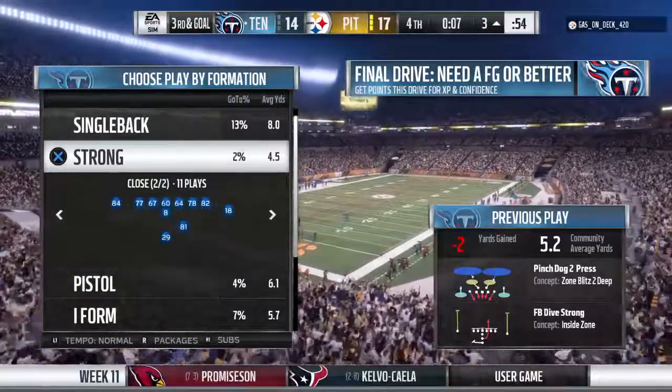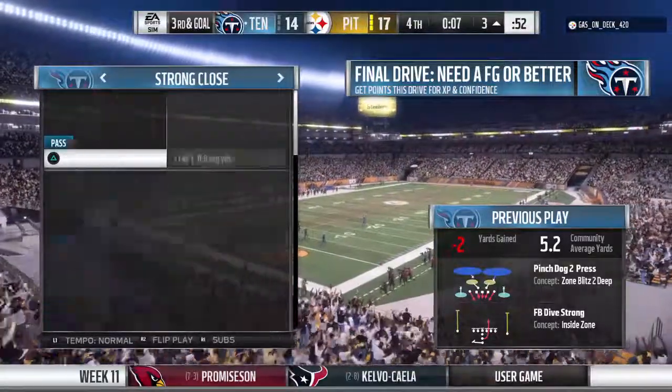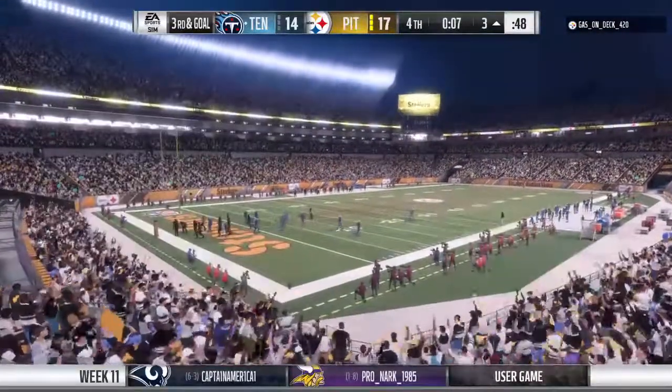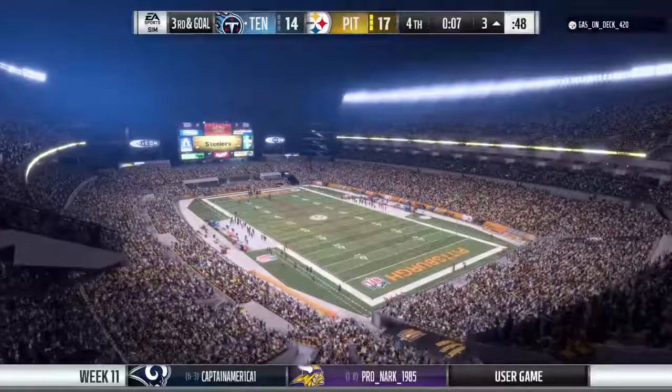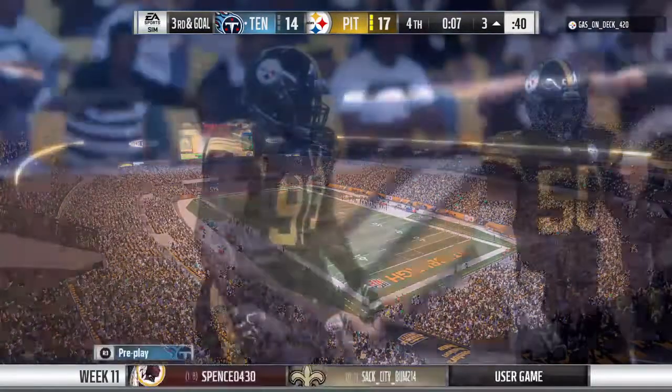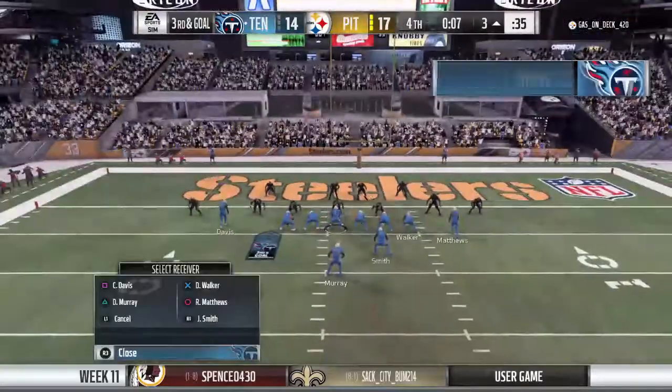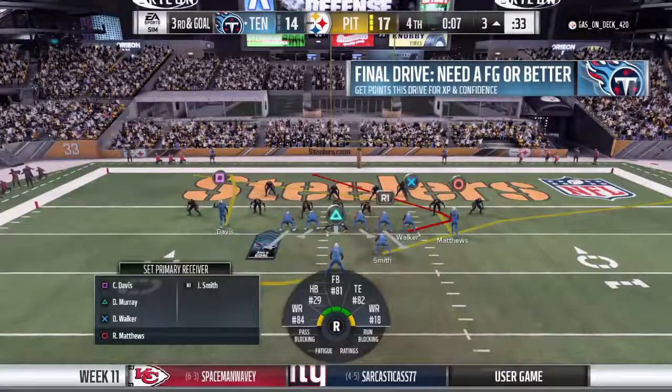This linebacking core, they've done a good job of keeping that running game in check, haven't they? They certainly have, and what they'll also do when this game is over is thank the guys up front, the big defensive line, because they've kept them clean, so to speak, not letting blockers get to them, allowing them to run to the football and keep that running game bottled up.